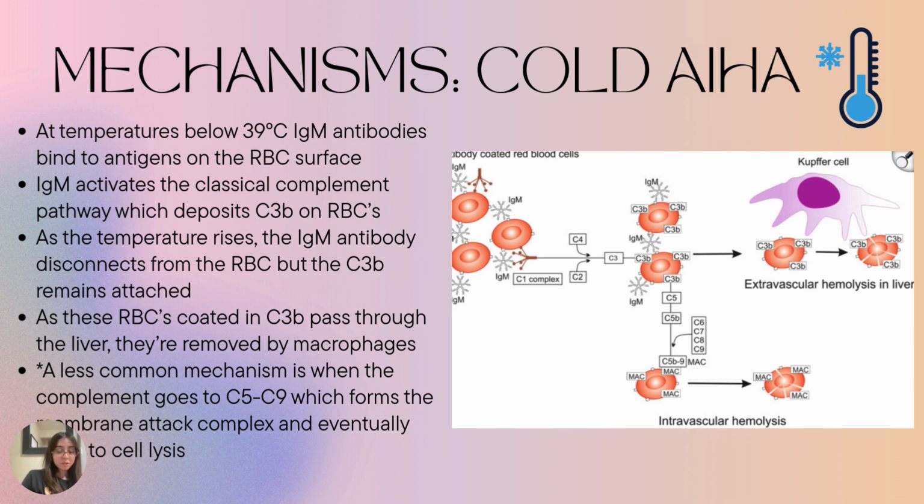Something else that can happen but is more rare is when the complement goes to C5 to C9, which forms the membrane attack complex and eventually leads to cell lysis.